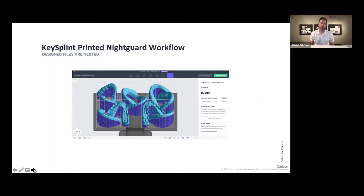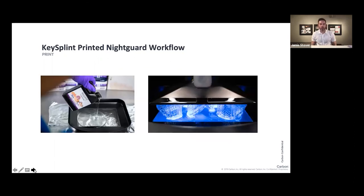So pretty cool. Here's a picture of once you have them nested, you're going to be dispensing the resin. This is a really good picture on the left-hand side of the screen of our special window, the cassette that has the oxygen permeable glass you can see there.